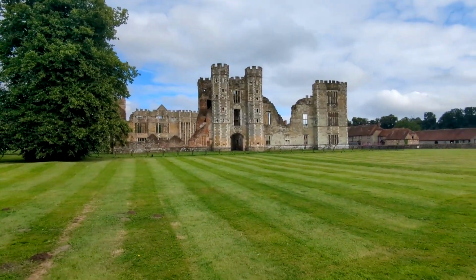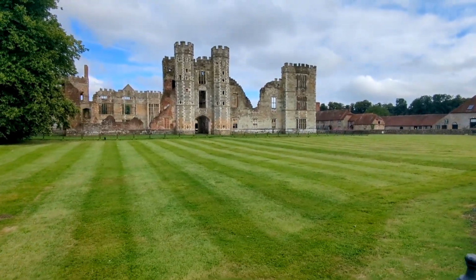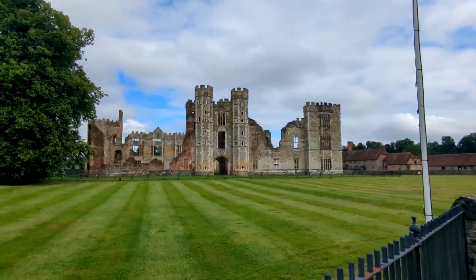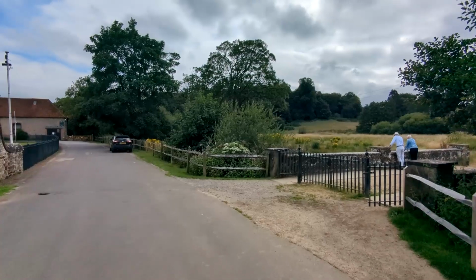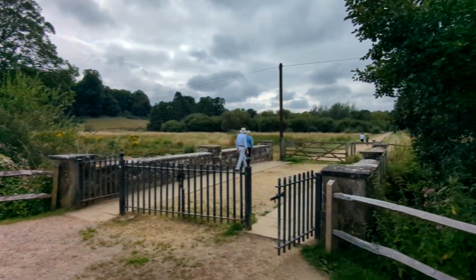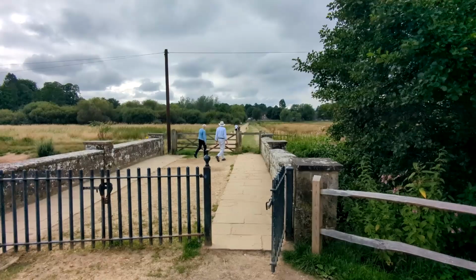So I'm going to head back to the car. Hope you've enjoyed this short video on Cowdray House and Midhurst Castle. Quite near is Midhurst Castle, just over there, and way back to the car is down this lovely straight footpath.